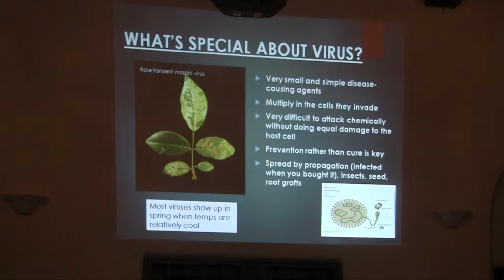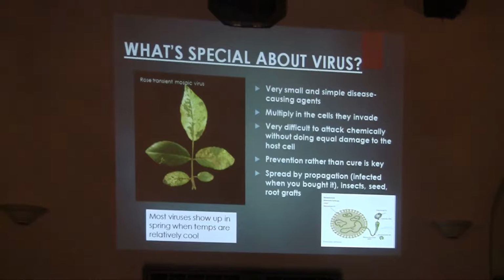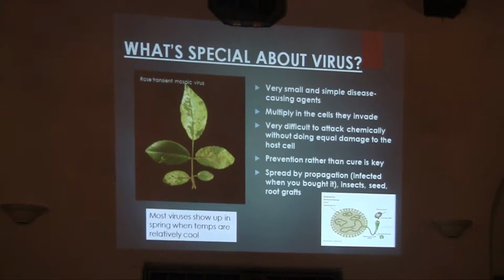How do plants get rose rosette or viruses? They usually come with the plant. It can be infected when you get it. It can come by insects. It can come by seed. It can come by root graft, where plants are planted so close together that the roots touch. And when the virus gets to the roots, it just passes on to the healthy plant next door because the root systems are interwoven.